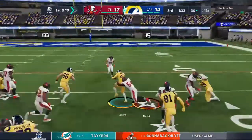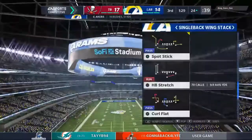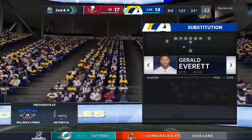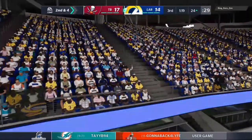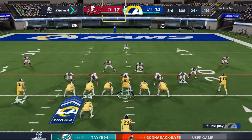On the handoff, it's Akers. He'll get about 6 there as he takes this one down to the 24-yard line. And there we saw one of the downsides of blitzing during a rundown, because sometimes you get out of your gaps. You don't fit the run quite as well because you're headed towards the ball carrier with abandon. The last run got 6, now 2nd and 4.